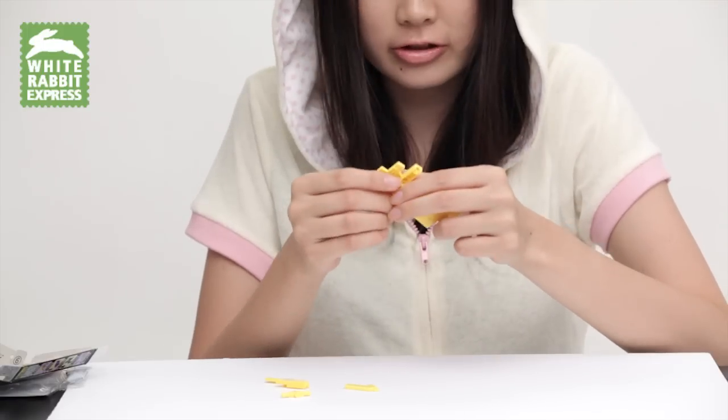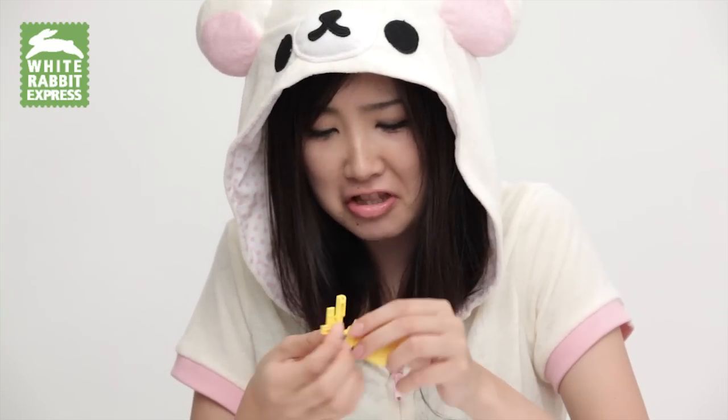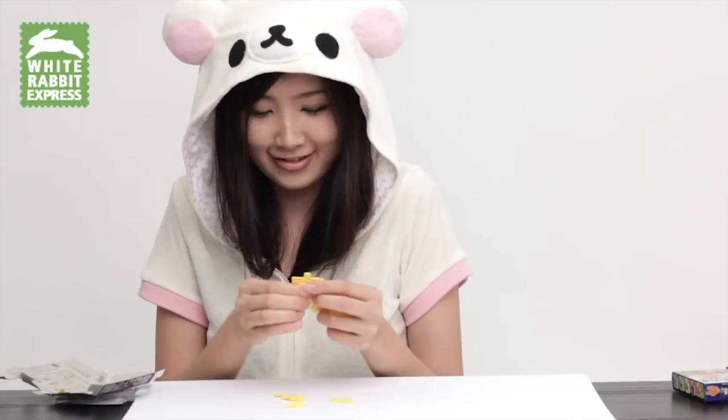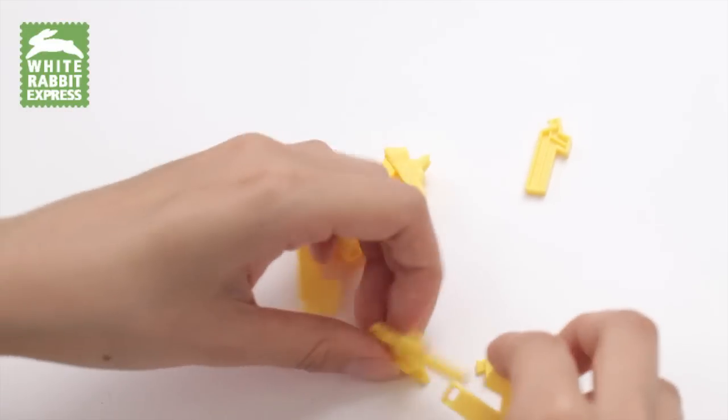The instructions, but it's complicated. Still complicated. わかりますか? I just don't know how to make it. Okay, I think now I figured it out.